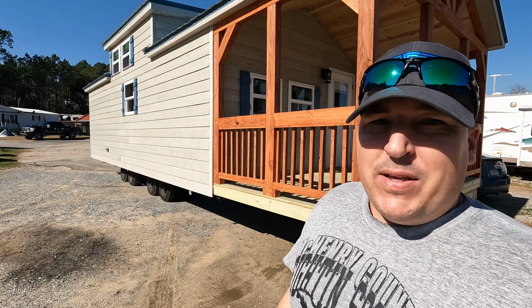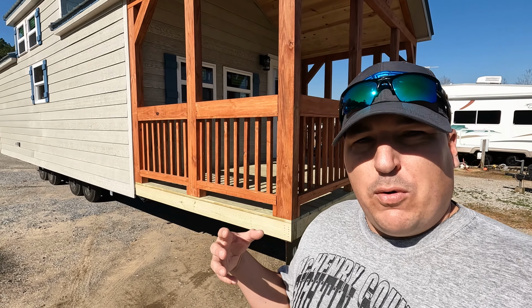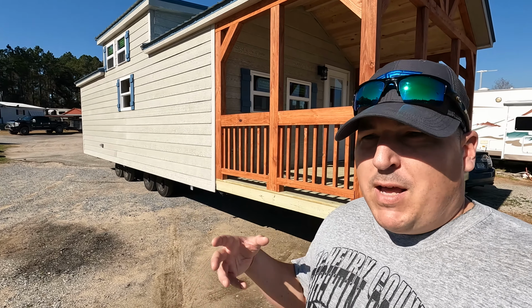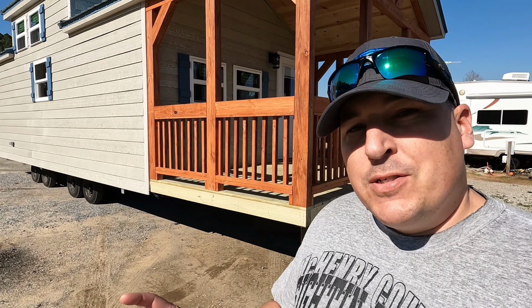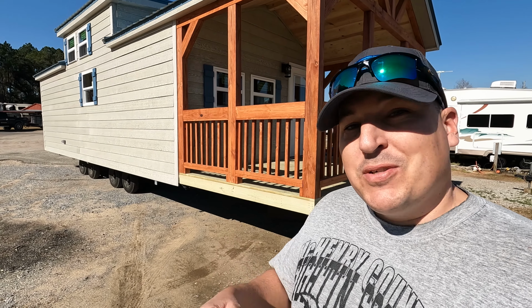So, enjoy it. And I think the two bedroom is more for a long-term thing where people would want to sleep in one bedroom and then have an office in the other one, and then maybe have a loft available for when the grandkids or whatever come and visit them. So, all right. You can kind of see this behind me. I'm going to do a quick walk around. So let's go check this thing out.